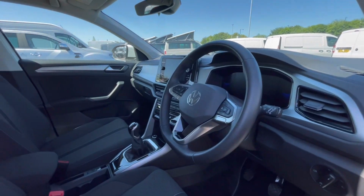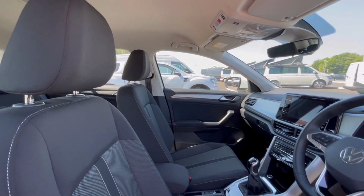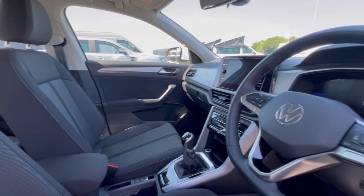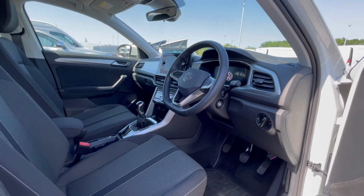Accessing the front of the car directly, we have that comfortable interior and jam-packed car filled with fantastic features, starting off with the driver's seat which is fitted with an armrest, offering you and your passengers that relaxing driving experience.